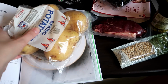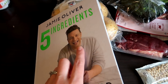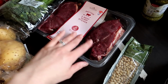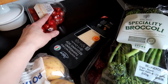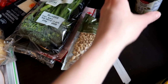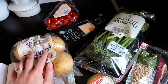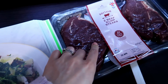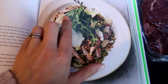Let's get on and show you guys my meal ideas for the week. Right, meal one is going to be this one, which is from my favourite. If you've seen my videos testing out his recipes, you know I love this book. So we've got 2 rump steaks, some broccoli, potato, some parmesan, and some tomatoes. And then I'm just going to do that with the pesto and some pine nuts. So that is meal number one. This just looks incredible, doesn't it? We never ever use rump steak. We always use sirloin, but I'm hoping it's going to look like this.